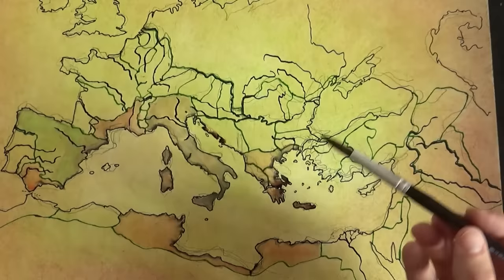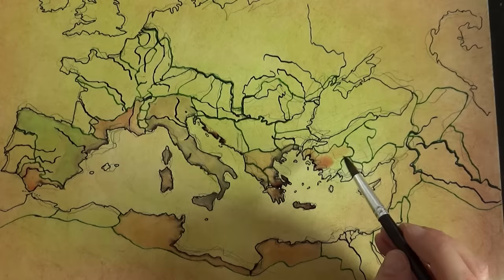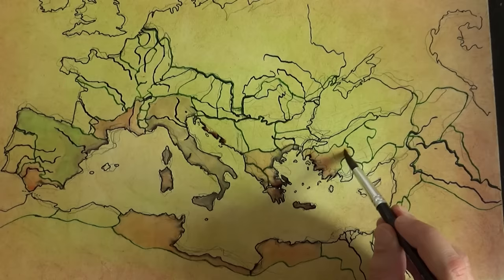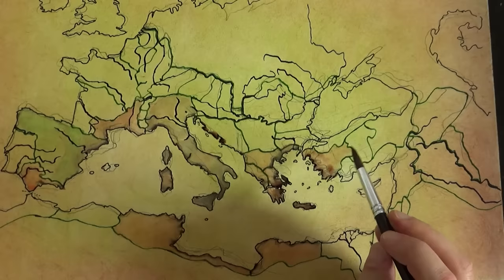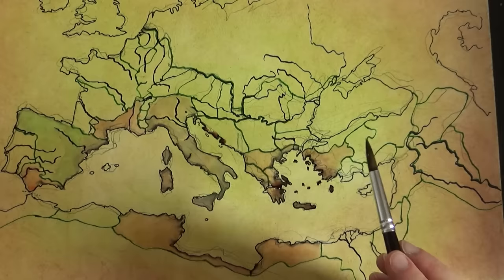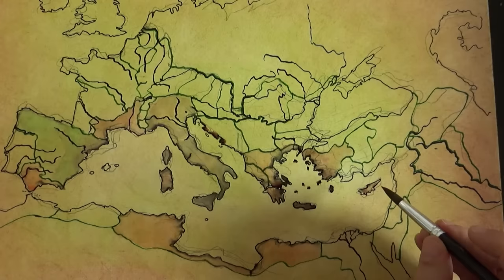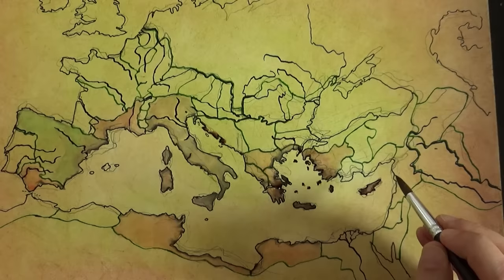And then we have Asia. This province was annexed in 133 BC, quite early as well. Cyprus was also a senatorial province, so the Greek world was conquered quite early and then became the senatorial provinces to the east.